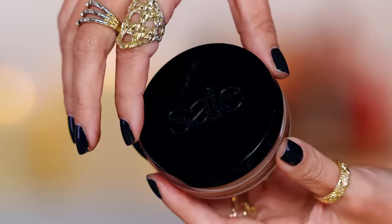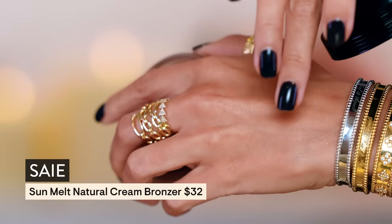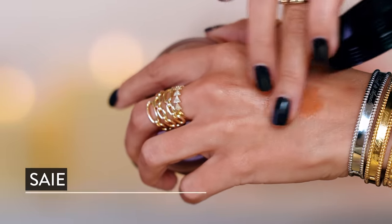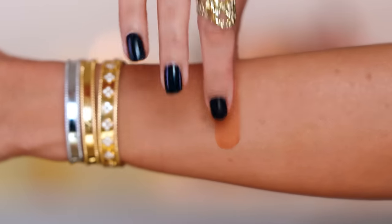Another great cream bronzer is from Say, and I've talked about this a bunch. I like it better than the Chanel bronzer. It has a little more pigmentation, a little more glide, and it just always makes me feel like my makeup looks amazing whenever I use this. So if I had one to pick from Say, this would be it, absolutely.